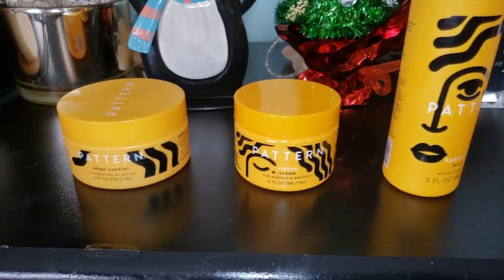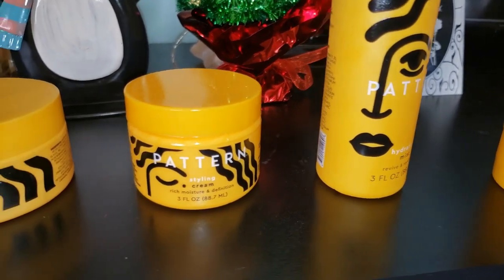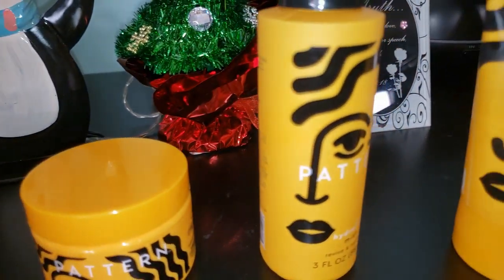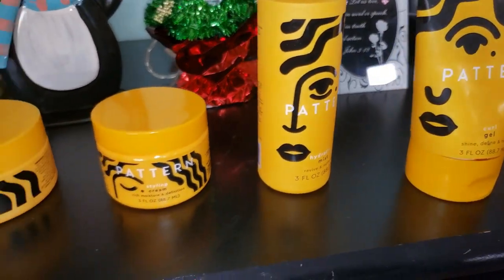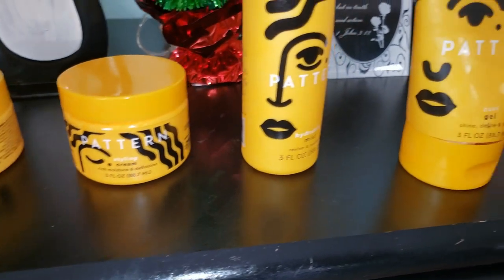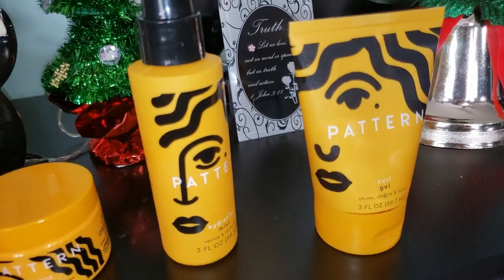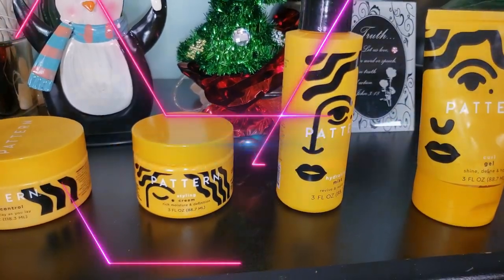Now, truly, the one thing I can say, the packaging stands out. It's really cute. I love that. It's definitely Tracee style for sure. I like that a lot. And we're going to go ahead and try to get my hair styled now that I've gone through these products and talked about them. So let's see what we're working with.